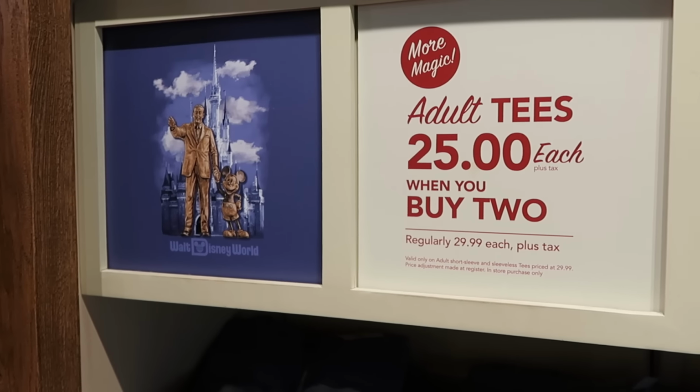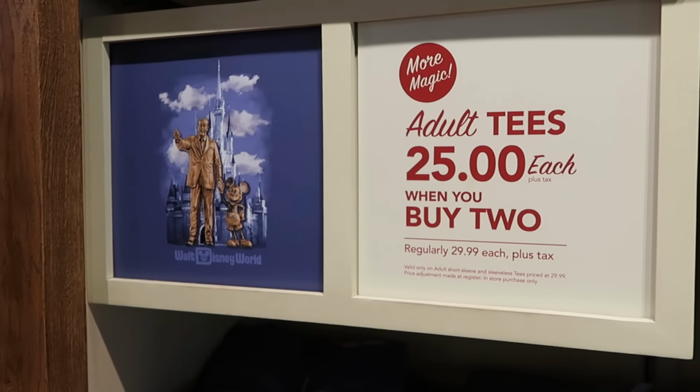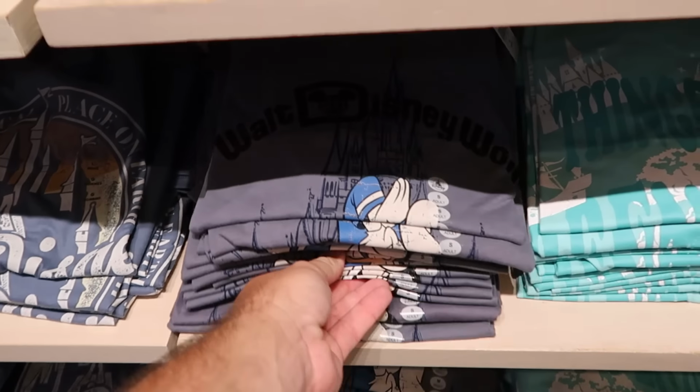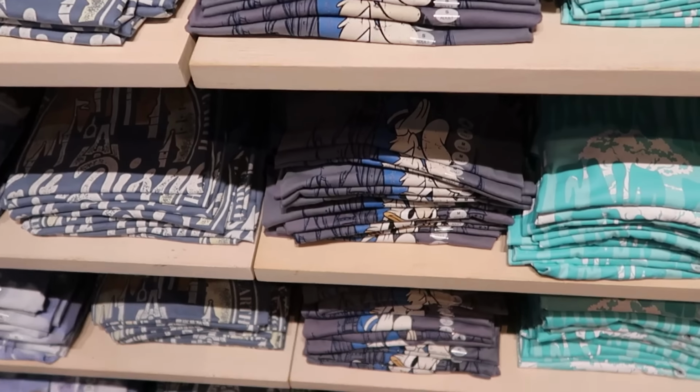Some of the other graphic shirts that they do have part of this deal, they have Walt holding Mickey's hand in front of Cinderella Castle, and it says Walt Disney World at the bottom. They do have a really cool edition here with Donald Duck. Look at his facial expression though, in front of the castle with the Walt Disney World archway. But the same difference here, they do have all of these graphic shirts down in the bottom section so you can check for your size. They do go up to size 3X in most of these shirts.